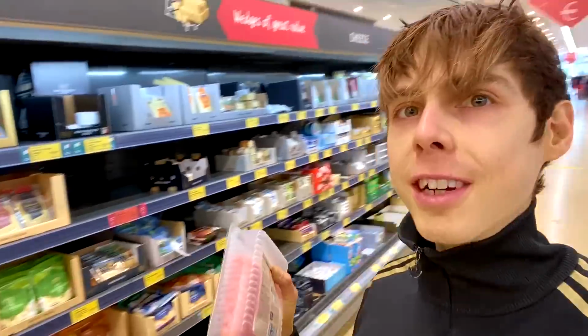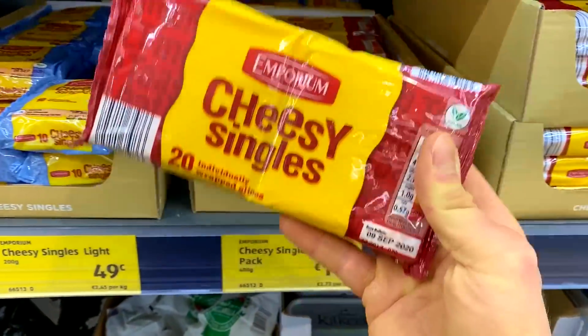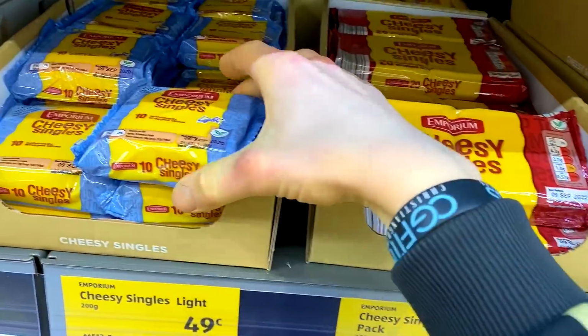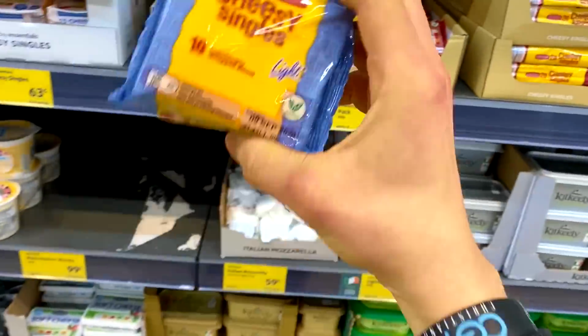The next ingredient you're going to need for a burger is cheese. So in true burger fashion, we are going to go for the cheesy singles, but these are the high fat ones. Of course there is a lower fat alternative, and as this is a macro friendly recipe, we're going for these ones.